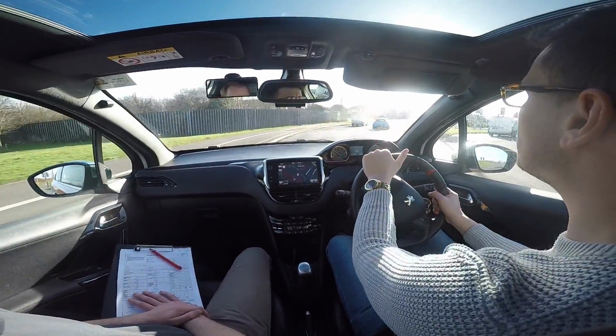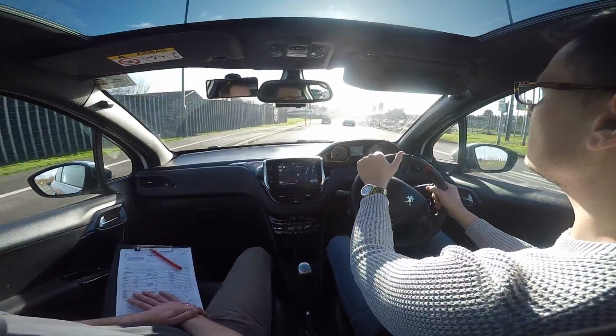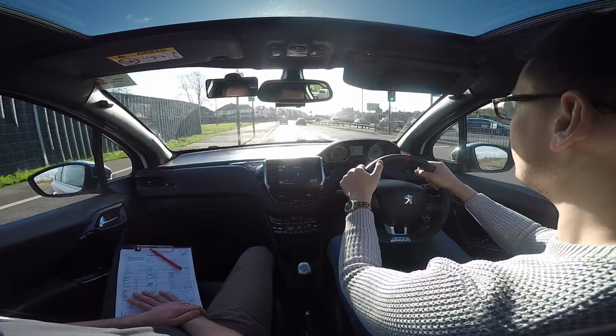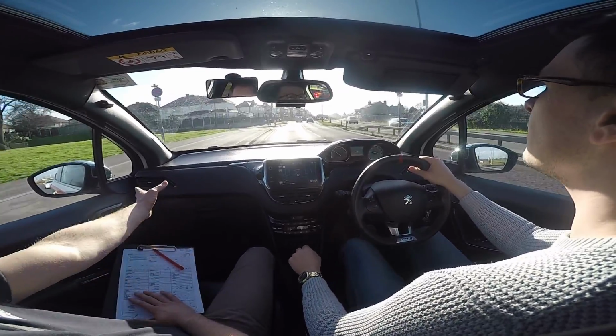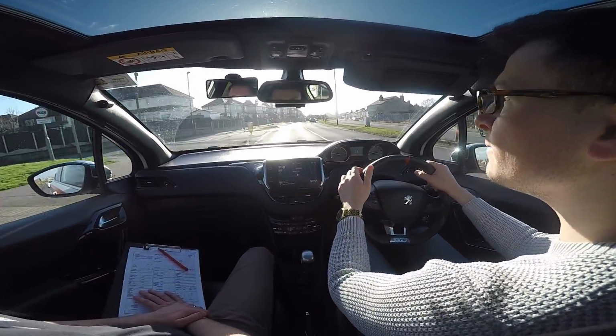The second road on the left, they're very close together. Okay, second road. Second left, very close together. Okay. Here's the first. Oh, okay. Second.